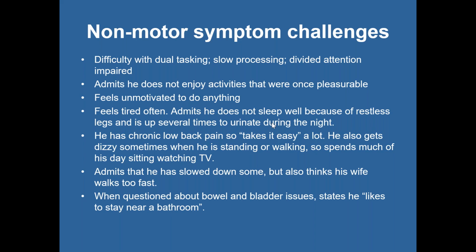And then when we asked Peter about his bladder and bowel issues, he just basically said that he does like to stay near a bathroom. And so that can be obviously very limiting for people.